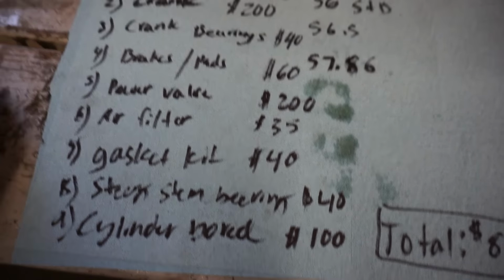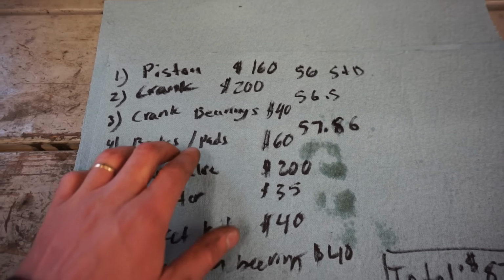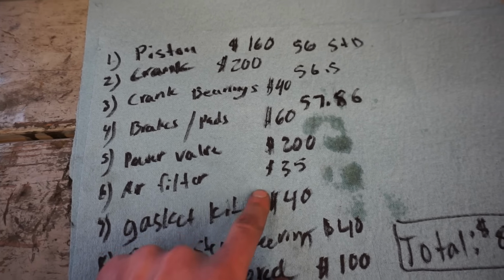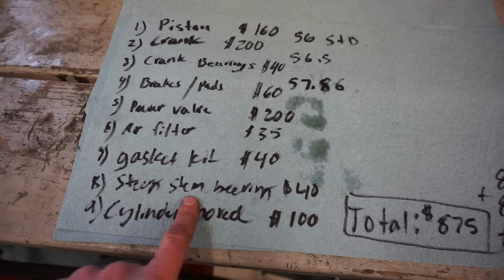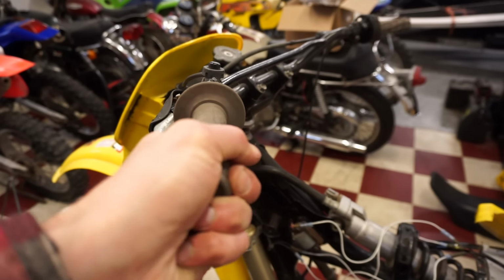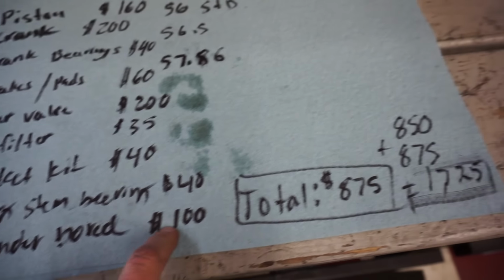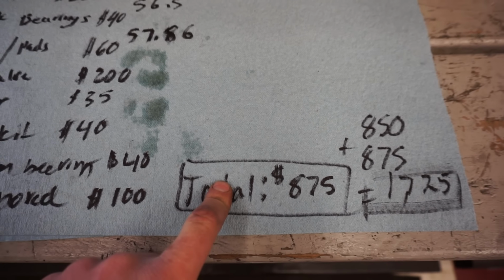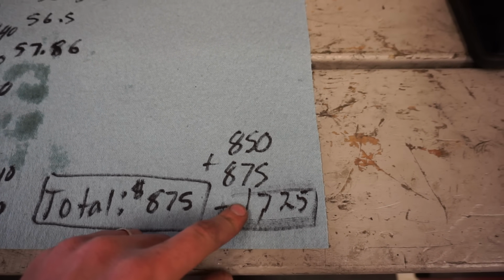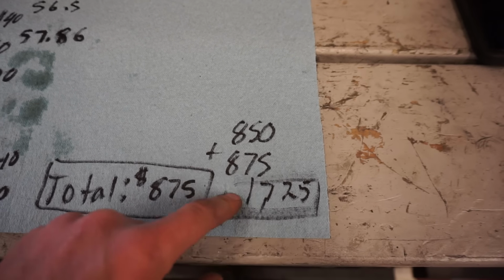And then, so everything totaled up. It's gonna be 160 for the piston, 200 for the crank, right around. Crank bearing, 40, brakes, 60, power valve is 200, air filter, 35, gasket kit, 40, steering stem bearing. This one's junk, it's really, really stiff. So that's gonna be 40 bucks, and then the cylinder bore, 100. So total of all the parts came to 875. We paid 850 for the bike. Plus the 875 in parts gives us a grand total of $1,725 into this bike, not including all the labor.